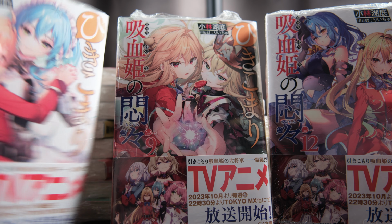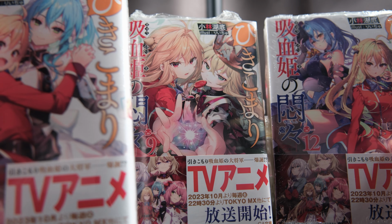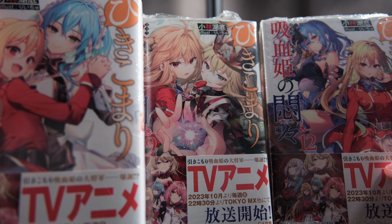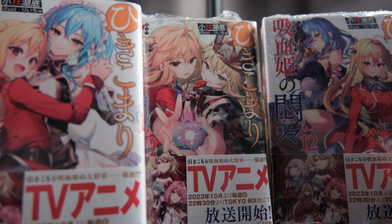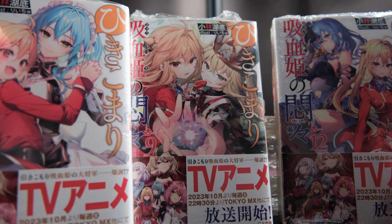So these are Hikikomari volumes 10, 9, and 12. Why I didn't get volume 11, don't ask me. They probably weren't available at the Animate where I picked these up from, because I really can't see a reason why I would skip over 11.